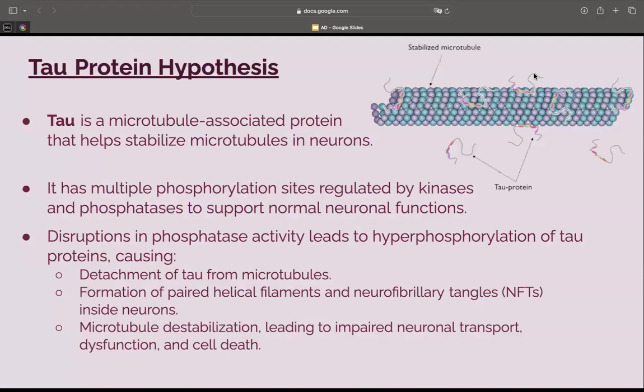The next hypothesis that we're going to look at, which I think people are also commonly familiar with, is the tau protein hypothesis. So let's start by looking at what tau even is. Tau is a microtubule-associated protein that helps stabilize microtubules in neurons. So what are microtubules? You can see a visualization of one in the top right there. They're essentially hollow cylindrical structures that provide support and shape to various cells.